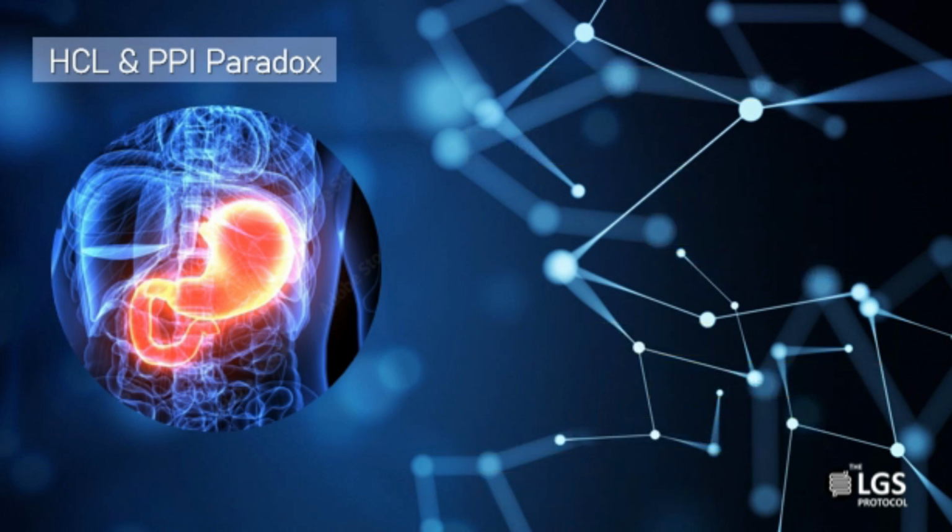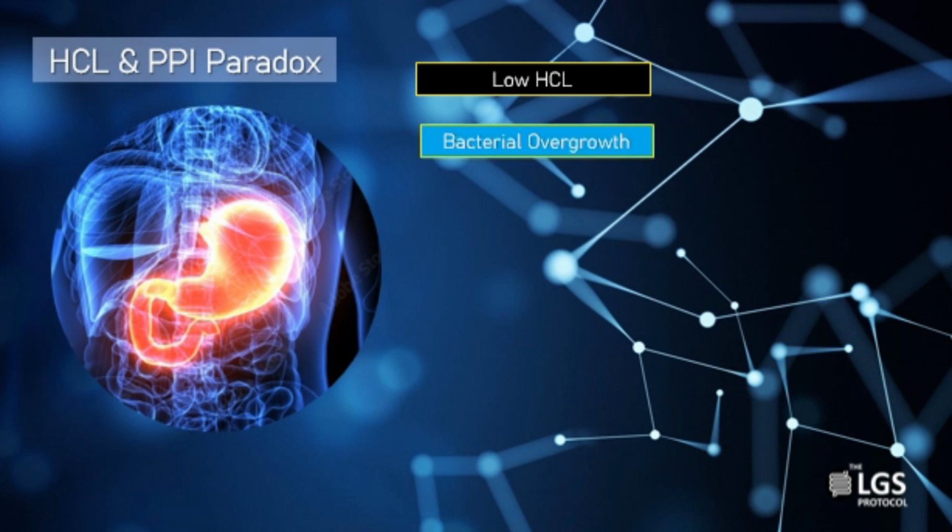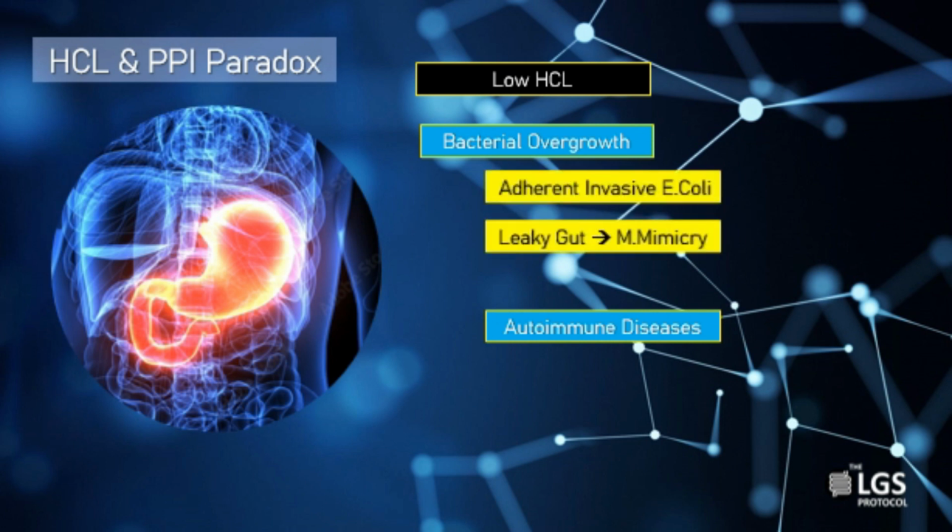And I'm going to give you an example right over here. If you have low hydrochloric acid, that's going to lead to bacterial overgrowth, which can eventually cause an autoimmune disease. How does this happen? You can have an adherent invasive form of bacteria known as E. coli, which causes inflammation and overgrowth in the gut, which can increase intestinal hyperpermeability, leading to molecular mimicry, and then you end up making antibodies, developing an autoimmune disease known as Crohn's disease. So this has been described in the medical literature. Crohn's disease is a form of autoimmune disease, right?